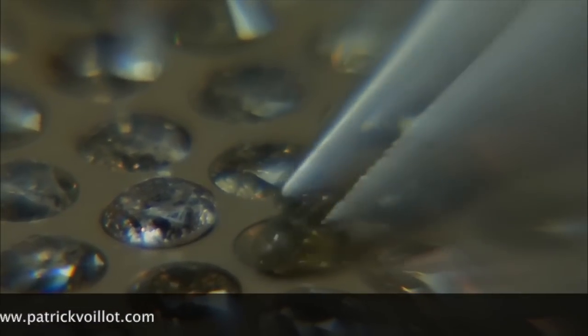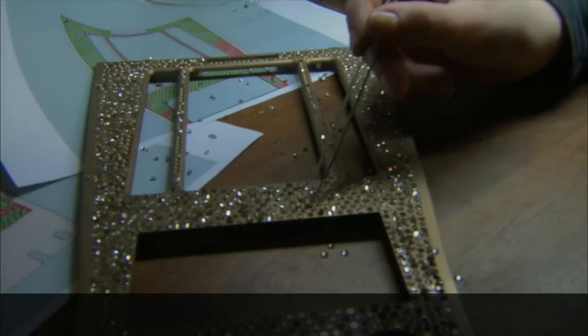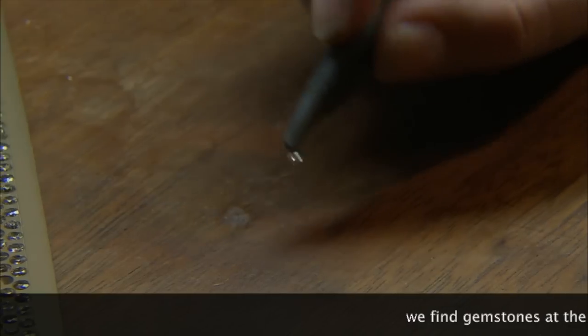Brown diamonds, the cognac color, are rated according to their size. But what's harder to do is to choose each stone according to the shade of color. Indeed, a perfect harmony of color must be obtained out of hundreds of stones.